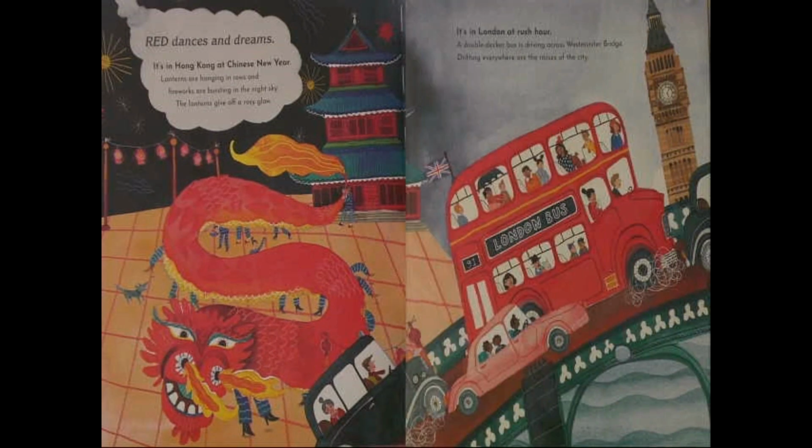Red dances in dreams. It's in Hong Kong at Chinese New Year. Lanterns are hanging in rows and fireworks are bursting in the night sky. The lanterns give off a rosy glow.